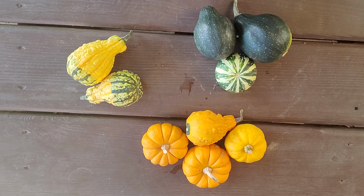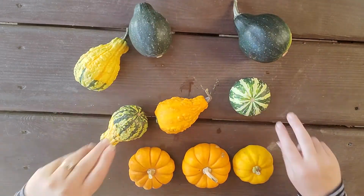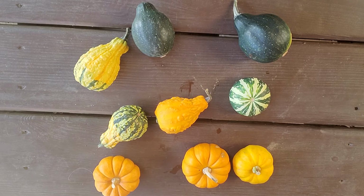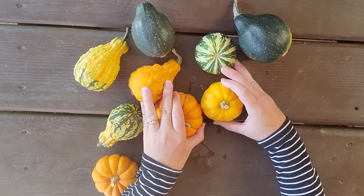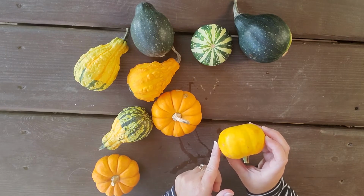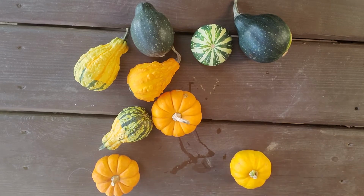What's a different way that we could sort these? Oh, keep thinking. What other way could we sort them? We talked about colors, texture. That's right. Some are smooth and some are bumpy. Let's take a look at them. Okay, let's look at this one. Is this one smooth or bumpy? It is smooth. We'll put it in the smooth category.